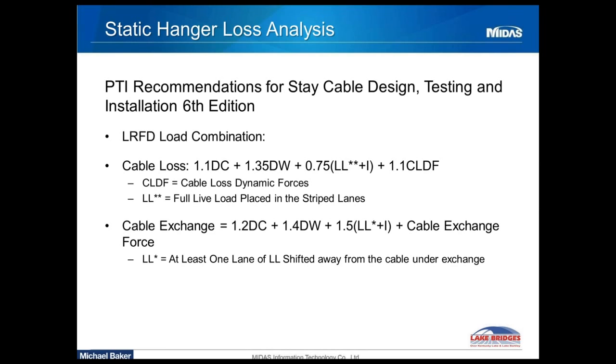So here are the cable loss and cable exchange load combinations. For cable loss, it is 1.1 DC plus 1.35 DW plus 0.75 live load and impact, plus a 1.1 factor of the cable loss dynamic forces. I will explain what the cable loss dynamic forces are on a later slide. But the live load that we use in the cable loss is actually the full live load placed in the strap length, which is a 4 strap length for the Kentucky Lake bridge.